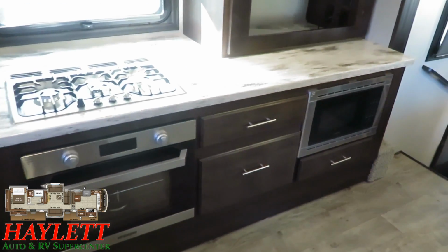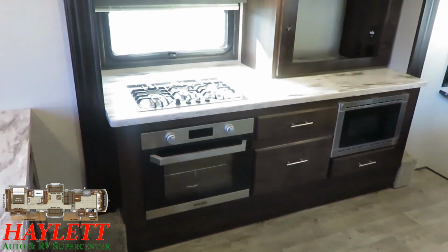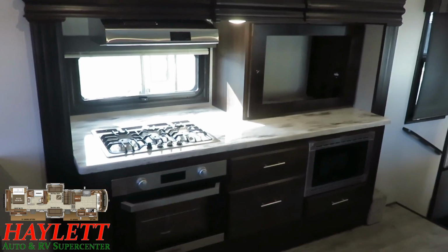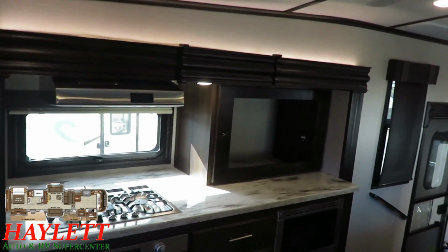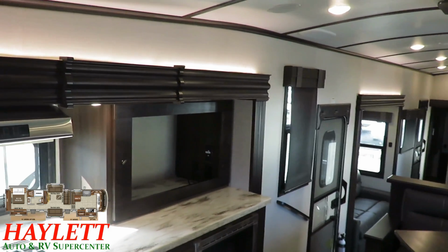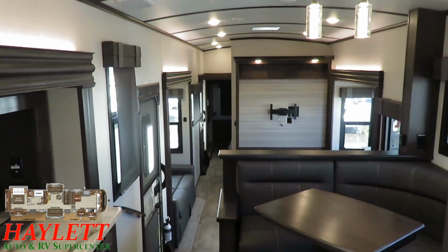Now, let me back up, give you a good look at it. When you're just in day-to-day camp mode, again, nice, clean look and feel. And notice the indirect lighting above the slides. You'll see that repeated through the entirety of the kitchen and the living area. And that indirect light helps, because this RV is taller.